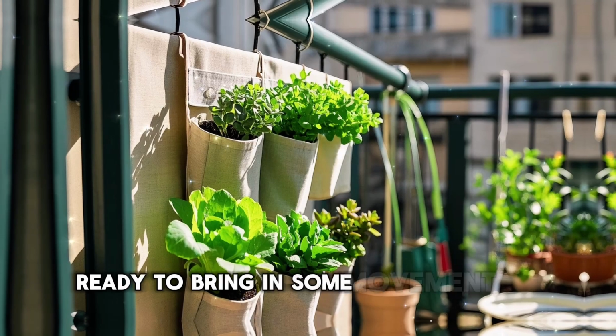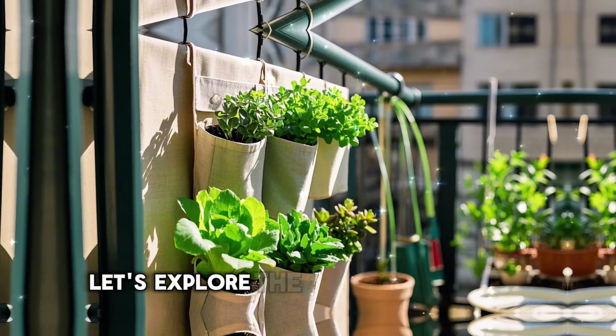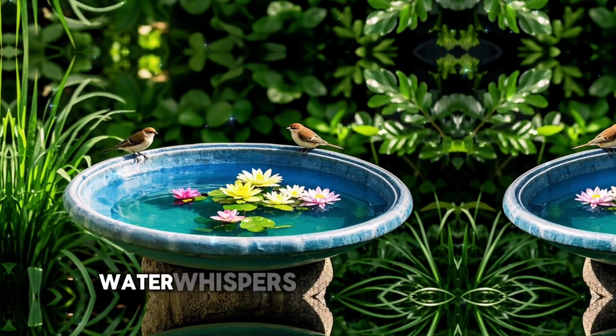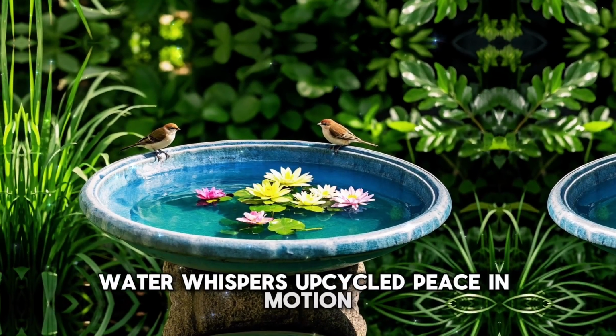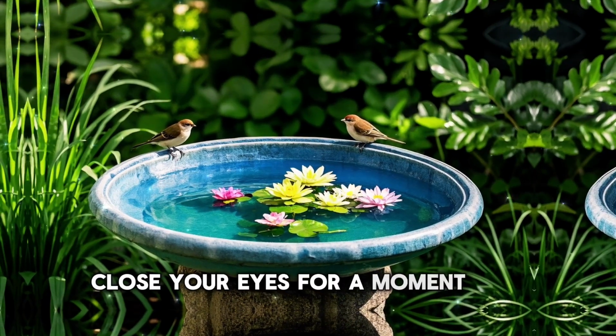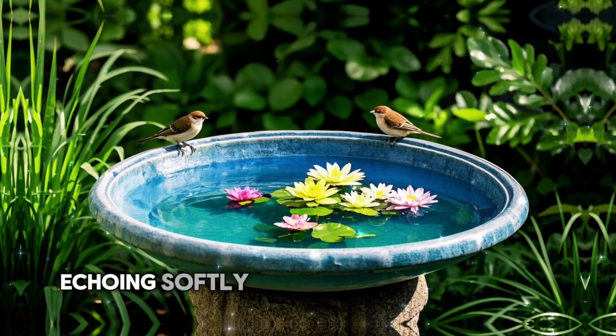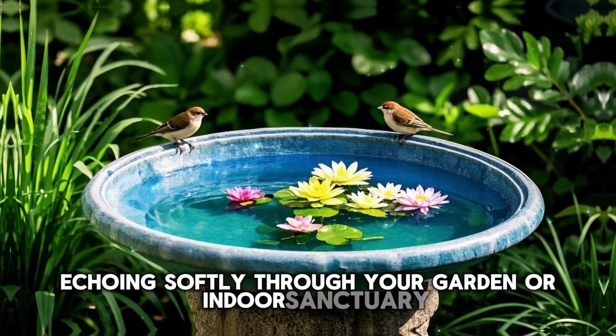Ready to bring in some movement and magic? Let's explore the calming dance of water in the next idea. Part 4. Water Whispers. Upcycled Piece in Motion. Close your eyes for a moment and imagine it. The gentle sound of trickling water echoing softly through your garden or indoor sanctuary.